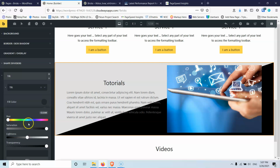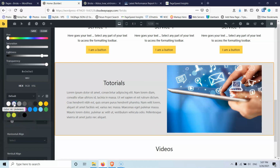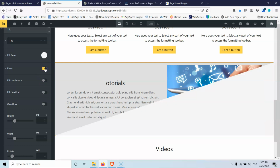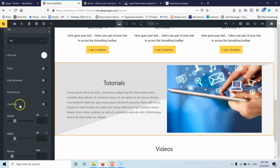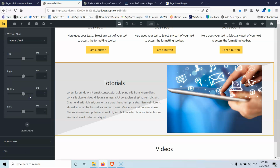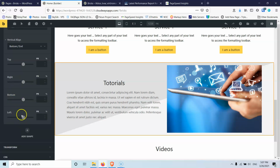Okay, the fill color will be white. No, this one. Let's go for white just to see how it looks. Then we have the front. We can flip it horizontally. We can flip it vertically. I don't want that to be in front, of course, and I want there to be overflow. No, I don't want that. And I can select the horizontal line to be at the bottom, at the top, or at the center, and I can select the vertical to be top or bottom as well. Okay, and then I have the top and bottom settings.